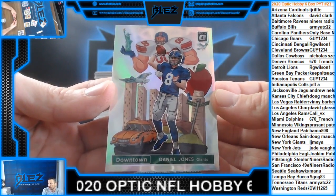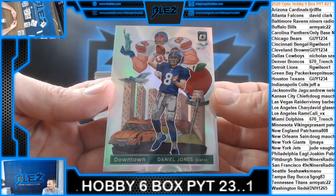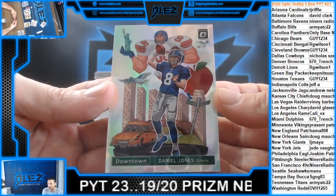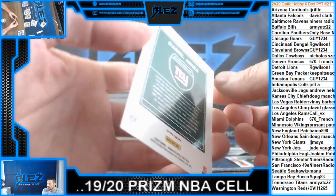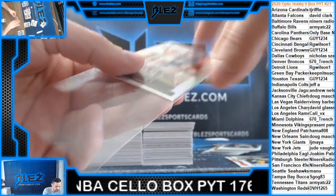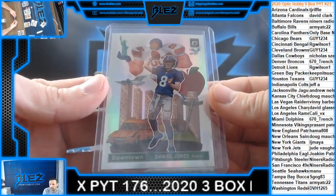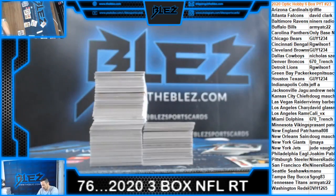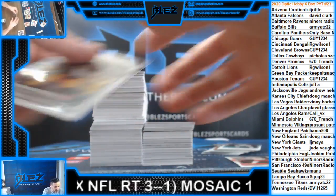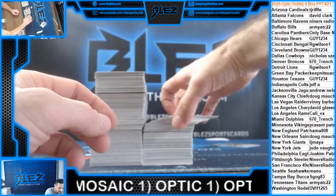It's a good card if this dude has a good year next year. There you go, LJ. LJ Maya with the Downtown. It's a pretty card. Guy just has to play well. Giants need to win some games. He needs to win games, it's just that simple. Wins games, that card goes way up, because it's probably going to be right now as low as it could be.